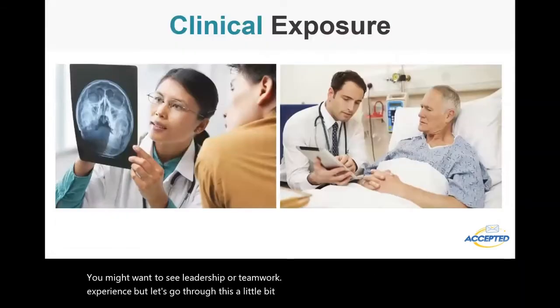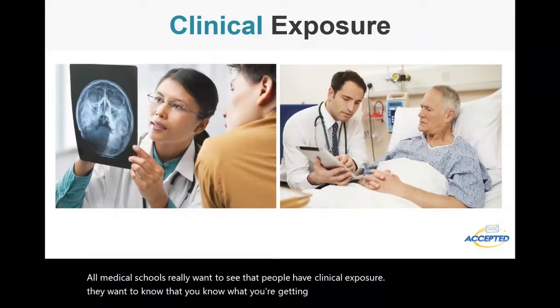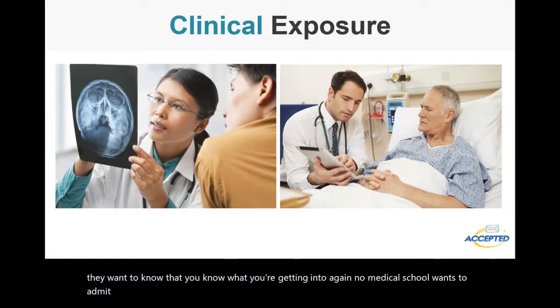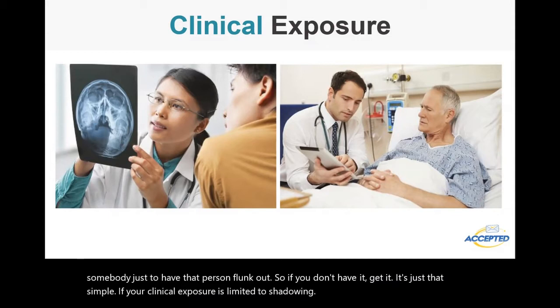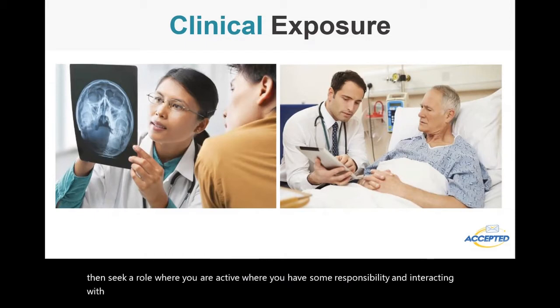So all medical schools really want to see that people have clinical exposure. They want to know that you know what you're getting into. Again, no medical school wants to admit somebody just to have that person flunk out. So if you don't have it, get it. It's just that simple. If your clinical exposure is limited to shadowing, then seek a role where you are active, where you have some responsibility and are interacting with sick people, their families, and other clinicians.